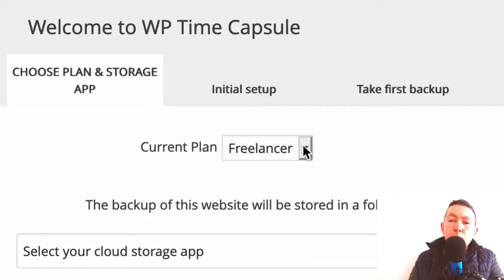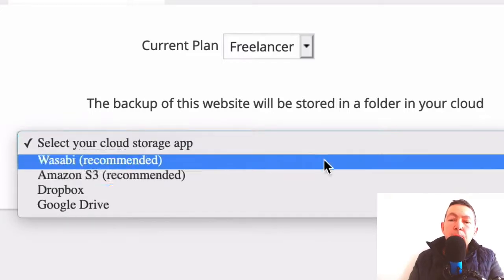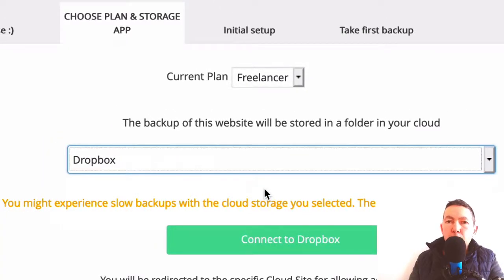Now this shows my current plan, which is the freelancer plan. And here's the first cool thing that I want to show you about this plugin. And it's this. You can choose where to store the backup. So if I click the Dropbox, you can see that there are 4 options so far. I hope they add to these, but you have Wasabi, Amazon S3, Dropbox, or Google Drive. I'm using Dropbox at the moment for my backup storage.